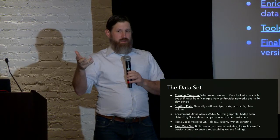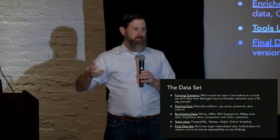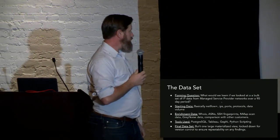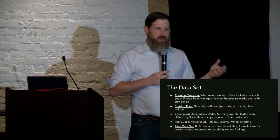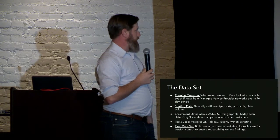So to say, is it interesting if this group of IPs only show up on managed service provider firewalls and not everybody else? Could we find conclusions as a result? We use Postgres, Tableau, Gephi. I love Gephi for visualizations. It's pretty cool and easy to use. And a lot of Python scripting.